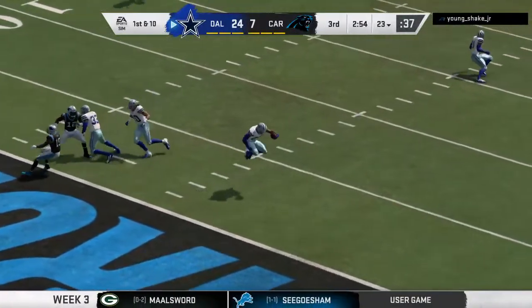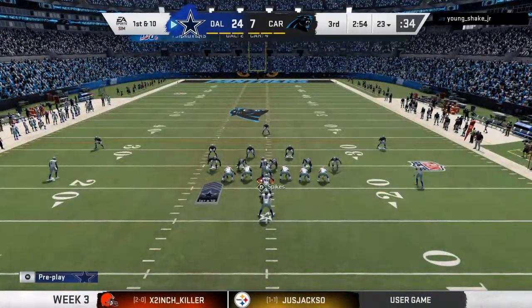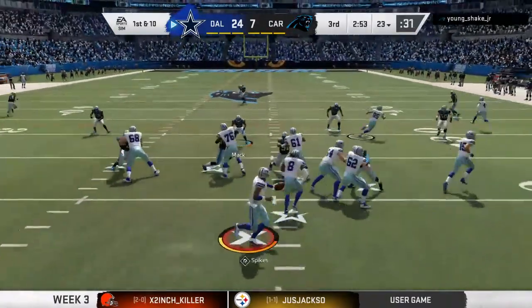But as a receiver, you've got to understand where you are in the field. Middle portion, you know it's going to come in hot. Square your body to the quarterback and be ready to make the catch.